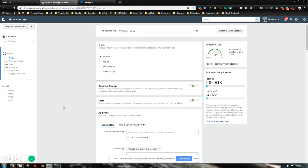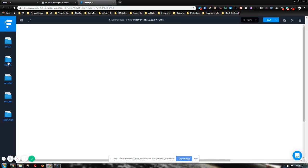And I hope this was helpful for you for the ad targeting. Now we're moving on to the funnel. Here's the funnel.